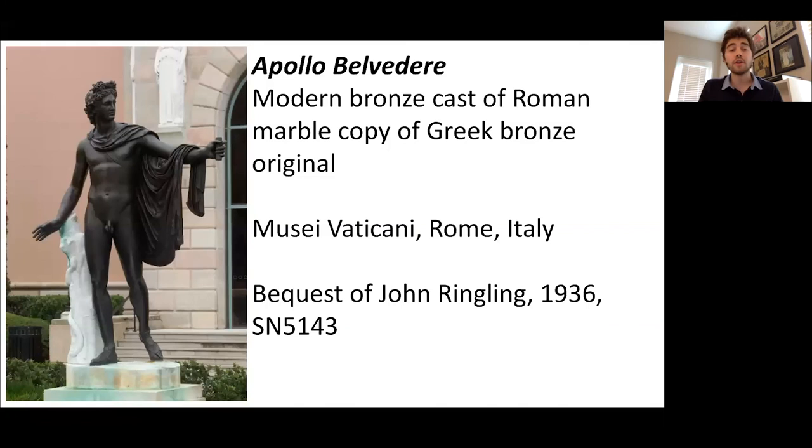And the Apollo Belvedere shows the god Apollo, probably having just let an arrow go from his bow; in his left hand, he probably held a bow. Apollo was the god of archery, of the hunt, something he shared with his twin sister Diana, Artemis Diana. And it becomes one of the most influential and famous statues in the Renaissance and later periods. It becomes the paragon of the Greek idealized sculpture.